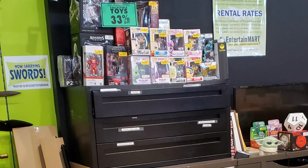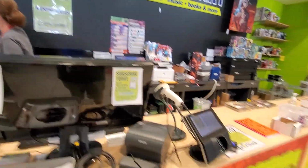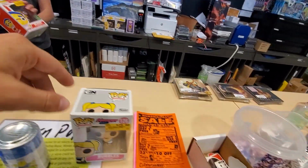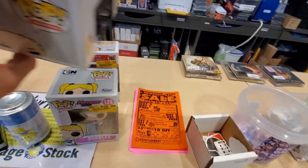Yeah, actually, so if I could get a couple of things that are back there. So do Bubbles. Actually, I'll look at them first and we'll make sure. So Bubbles, we'll also do Millhouse, and then the Stewie as well. And those are all part of the sale, right? Yeah. Awesome. Yeah, that's a great deal.